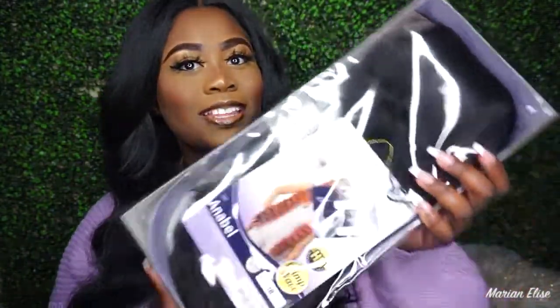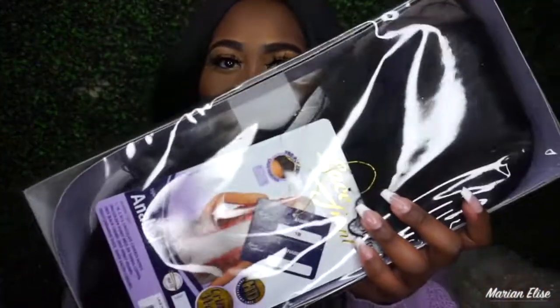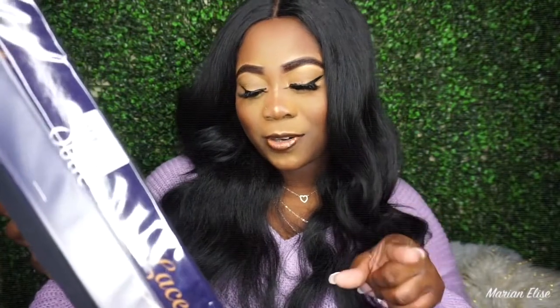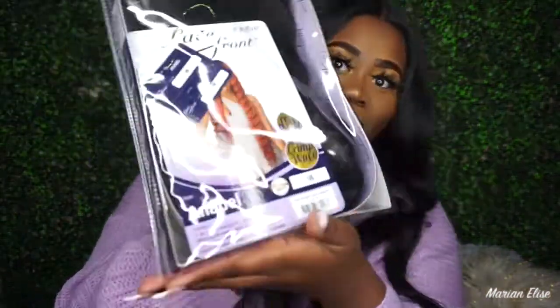But I've been wanting to try a crimp wig for the longest, and every time I find one, it sells out so quick. And it sells out in the 1B color because I want it in black. So this one was on sale for Black Friday and I got it. I'm so excited. Okay. This is their lace front wig in the crimp wave style with HD transparent lace. It takes heat up to 400 degrees and it's in the color 1B. So those are all of the things.